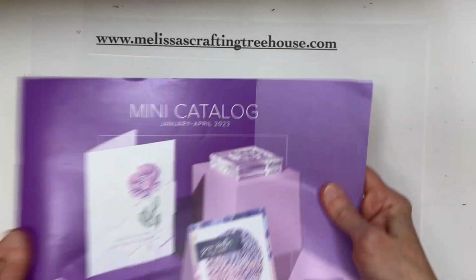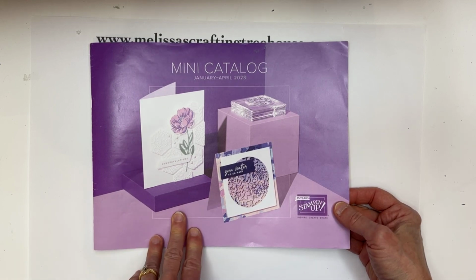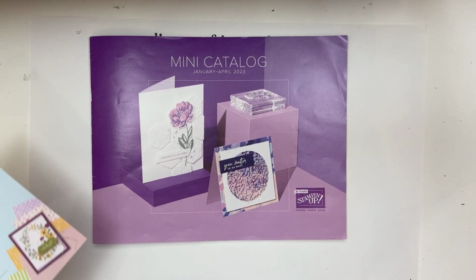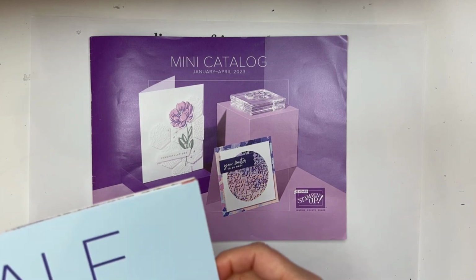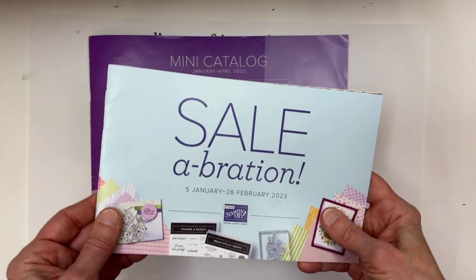All right, last but not least, we got our mini catalog. This is going to be the July to April mini catalog that goes live the very beginning of January. And of course, I'll be doing the product shares from this. There are 8 suites, but I may be doing some variety shares as well for some of the embellishments and designer paper that are not included in a suite. And then this is the celebration brochure. I can't show you inside. That's one of the rules Stampin' Up! has.